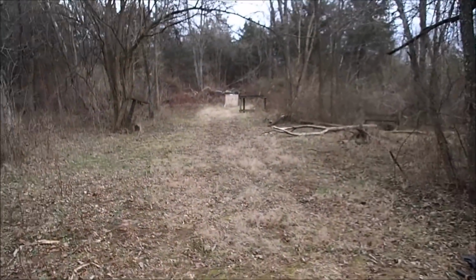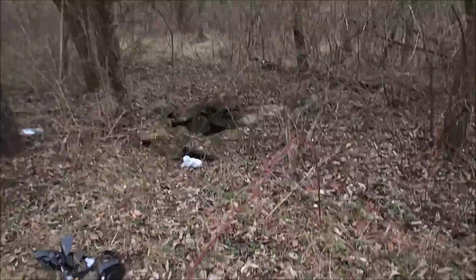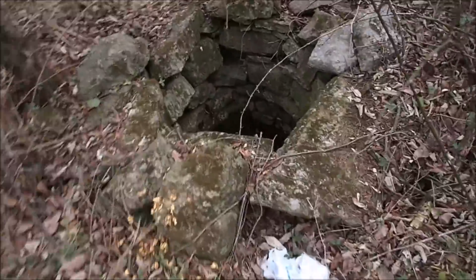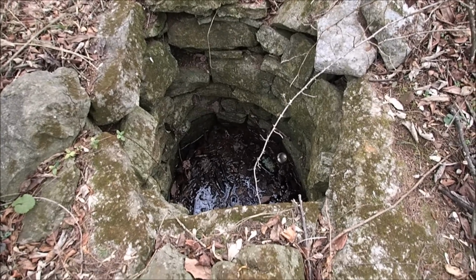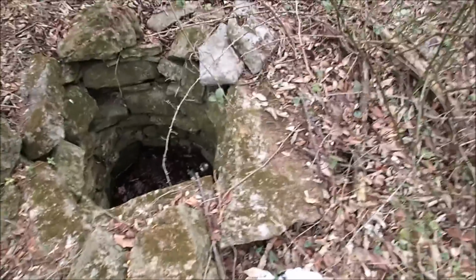And there's a target. I was actually back behind me a little ways, but look at this. There's a stone lined well right here. Guy never told me about this. I wonder why this is out here. I mean, we're a long ways from the house. It's definitely a stone lined well, though. There's no doubt about that.